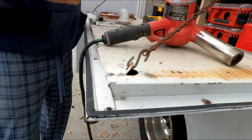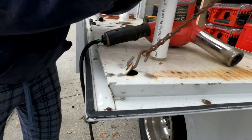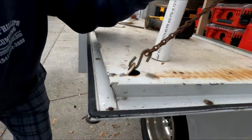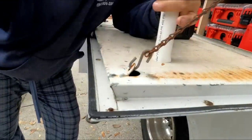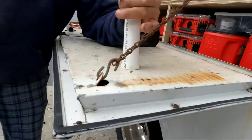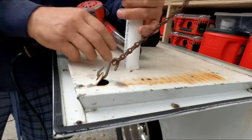Turn this off. Take your supply hose, stick it down in there, and then just jam this sucker right down on it. Just like that. Custom socket. Let it set up. You can turn your heat gun on to cold and open the vents. That thing's already hot. I mean, already cooled off, I'm sure.